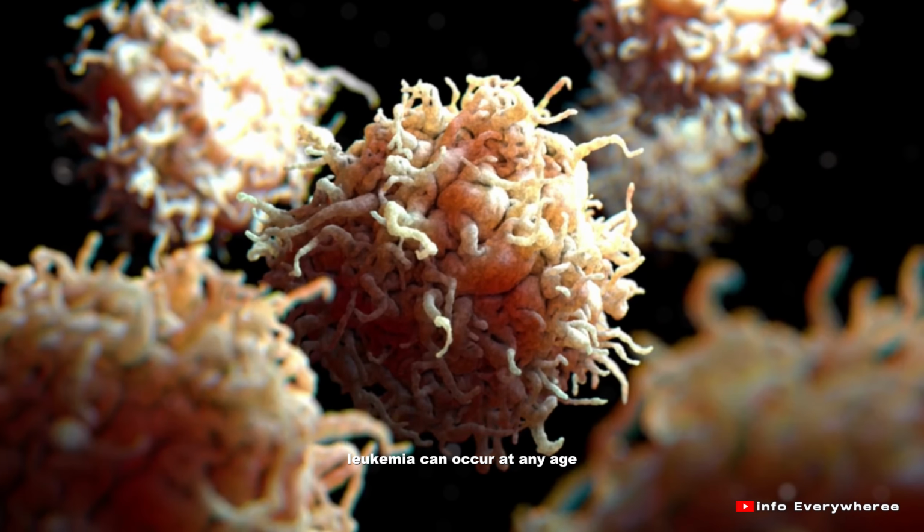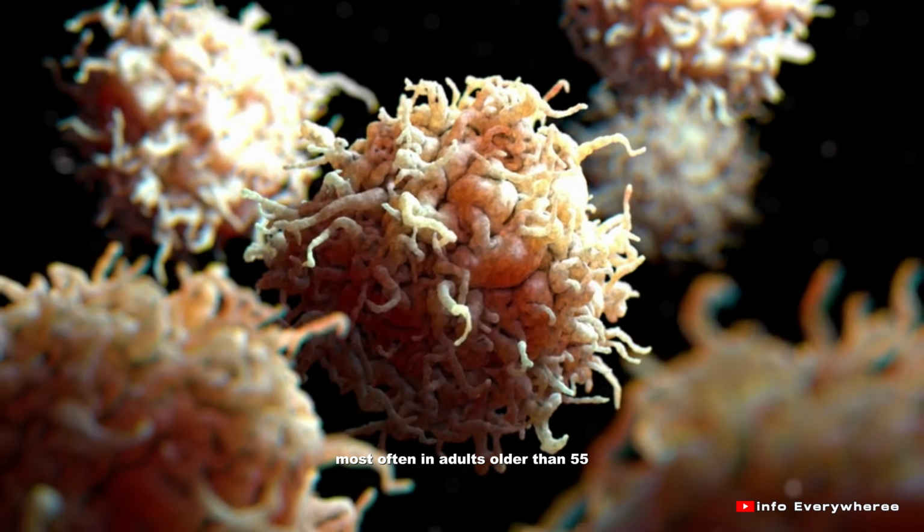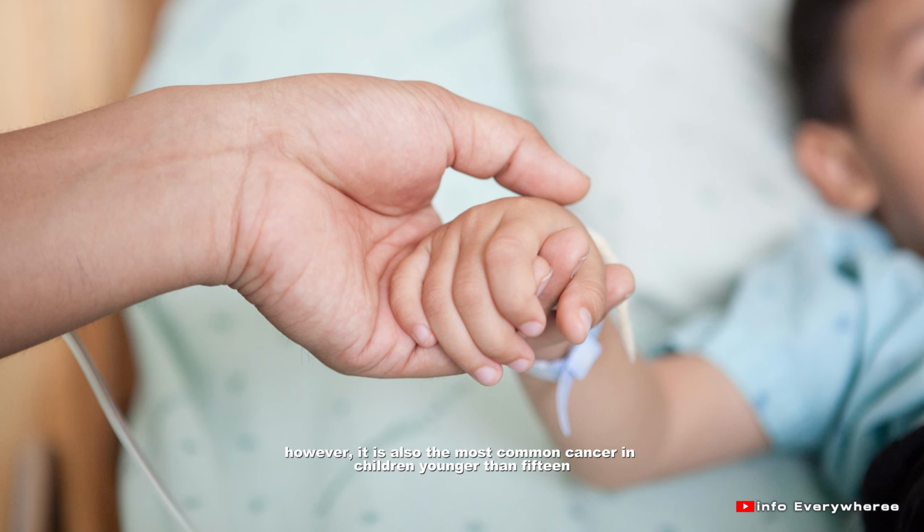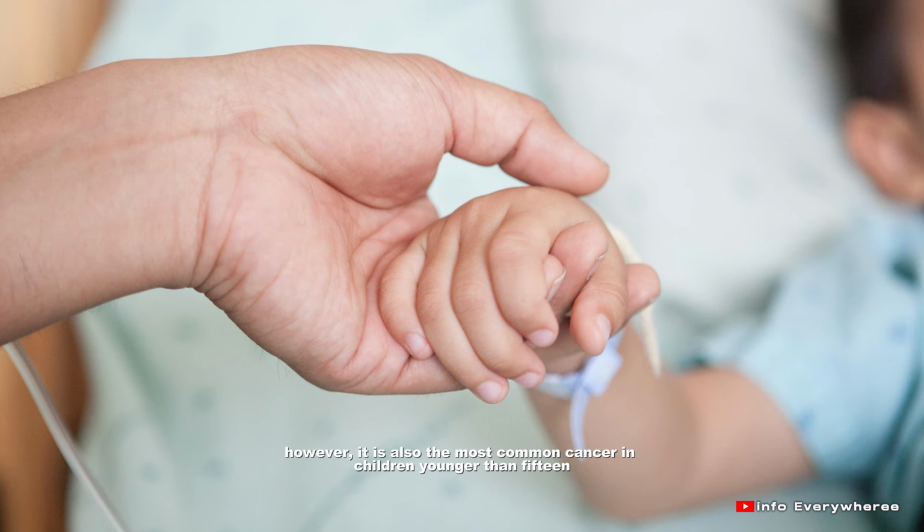Leukemia can occur at any age, most often in adults older than 55. However, it is also the most common cancer in children younger than 15.